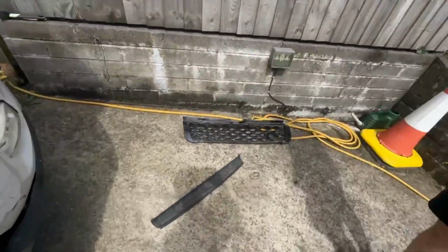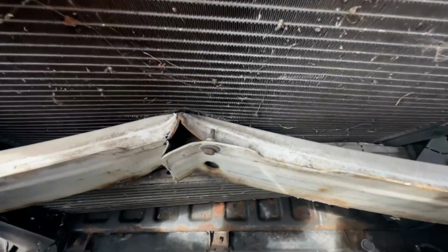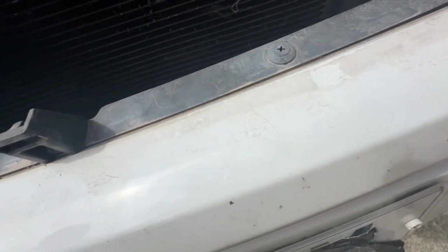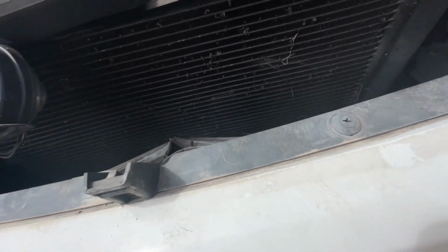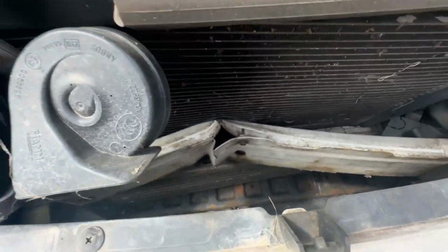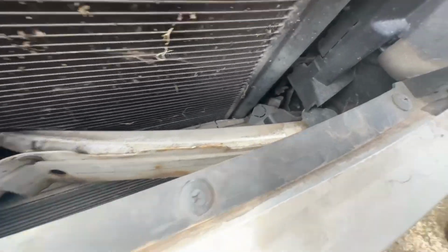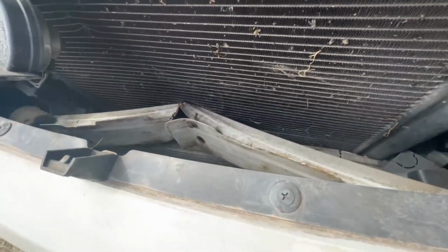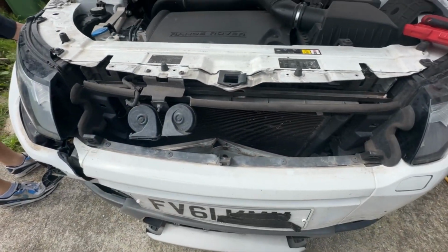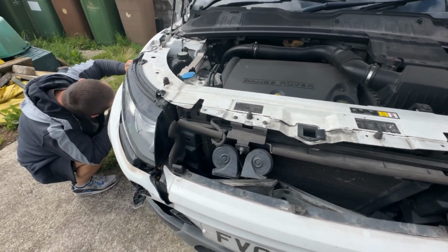Oh, we just took that little tray off there, and you can see now the crash bar is demolished. That AC condenser and radiator. Yeah. We'll just get the bumper off so we can have a proper look, but not terrible, not terrible. Just more parts to go on this list.